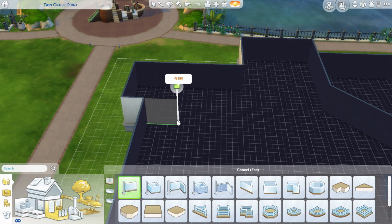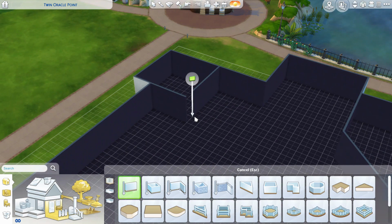Here, I believe I'm building the bathroom and the laundry room, or at least trying to get the layout of the bathroom and the laundry room. I think I did window everything in this video. I'm not quite sure.